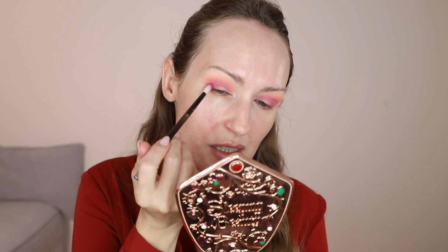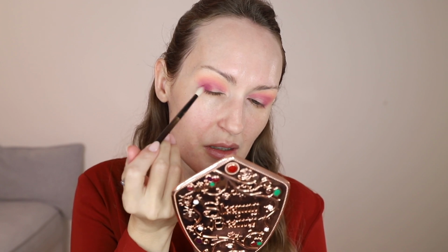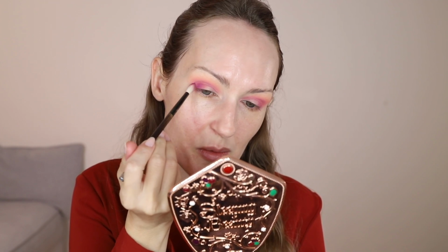I'm gonna go in with Intimate right on the very outer corner, just to deepen it up a tiny bit. These shadows have all blended really nicely together, which I like. Now I need to bite the bullet and choose some of these guys. I'm thinking I might just give them a little swatch so I can see.